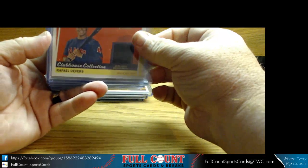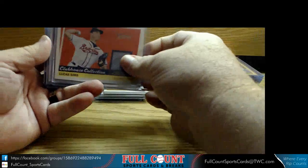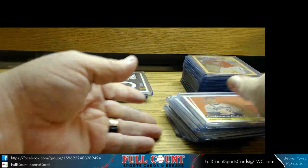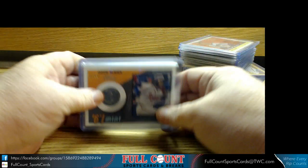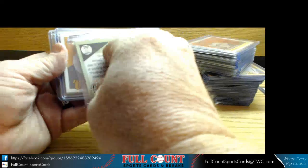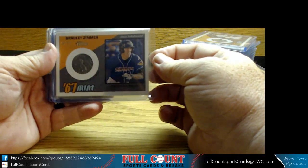Rafael Devers for the Red Sox. Hunter Harvey. Josh Bell. Alex Reyes. Lucas Sims. J.P. Crawford. Clint Frazier, Austin Meadows, and Aaron Judge. We had 3 mint coin cards. The first one is Ozzie Albies for the Braves, number 68 of 99. Second one is Bradley Zimmer, 49 of 99 for the Akron Rubber Ducks, the Indians.